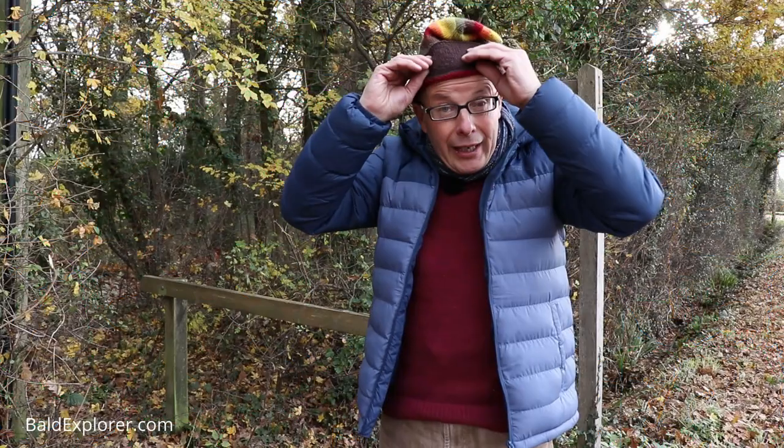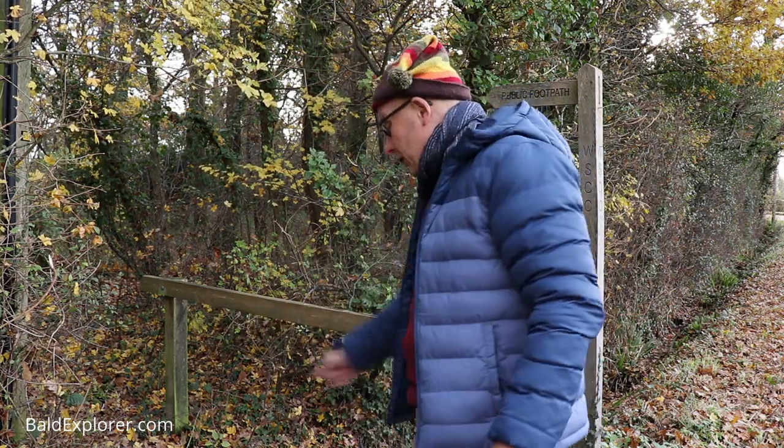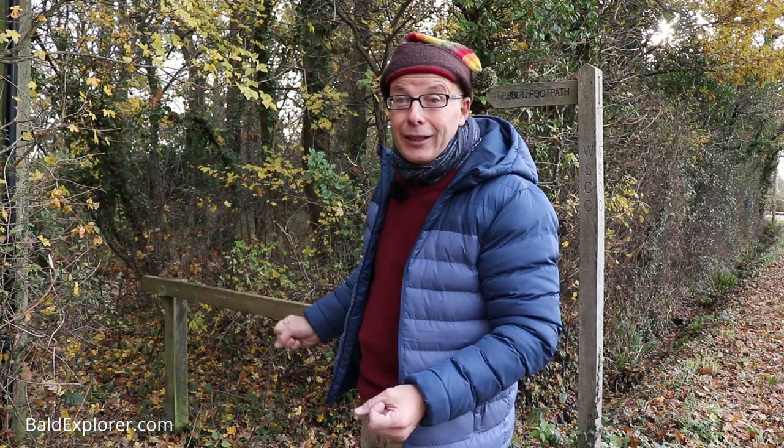As you can see, I've got my comedy hat on today. Try and keep my head warm because I believe that there is a bit of a sharp wind, so fingers crossed there isn't too much. I've mapped out this simple walk on an OS map, and I'm starting here over this little footbridge. It's a circular walk, and we're just going to see what we see, like we normally do. So let's crack on.